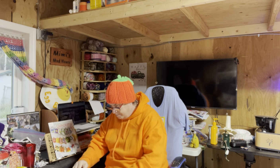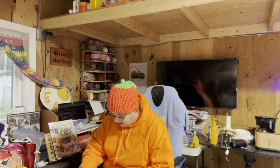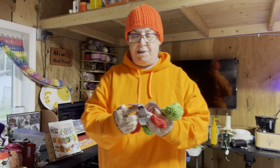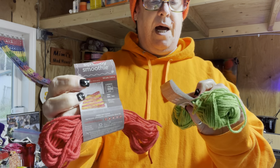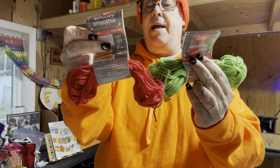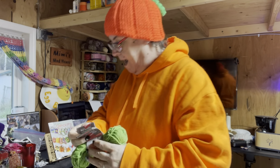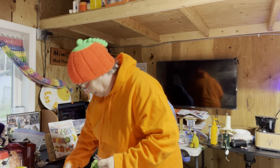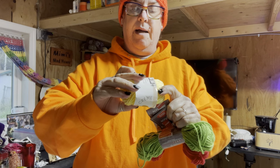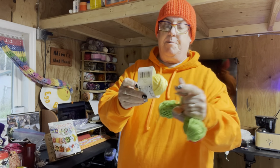So the yarn I used is Red Heart Scrubby Smoothie. And I got these on clearance at Joann. So I used red, which is called cherry, and this one is lime. And I used Peaches and Cream in the color Sunshine. All of these are 100% cotton.